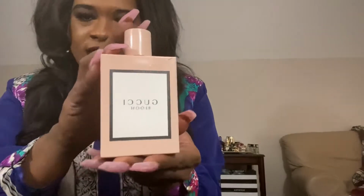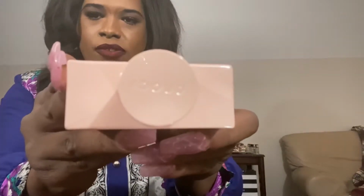So with Gucci Bloom, I love the packaging. Look at the packaging. It's so simple. It's so chic. It's going to look beautiful on my tray back there. So it's got the Gucci up top.